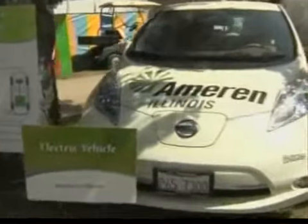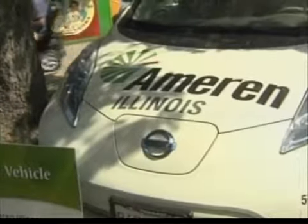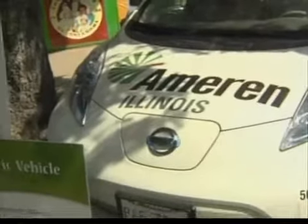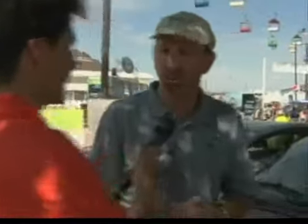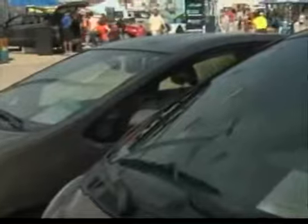Sure. What we have here is our Ameren Illinois Leaf, which is an all-electric vehicle. We're studying electric vehicles to see how the ranges are, how they charge, and what it takes to charge them, and just trying to get experience with these vehicles at Ameren Illinois so we know what our customers are going to experience when they start purchasing these vehicles. And so you have different types of vehicles here that are all obviously energy misers. Correct. Well, they're all electric, at least partially electric. This next one is a Mitsubishi i-MiEV that's an all-electric vehicle, and the last one there is the hybrid Prius, I believe, that's a hybrid vehicle which would give you both gas and electric capability.